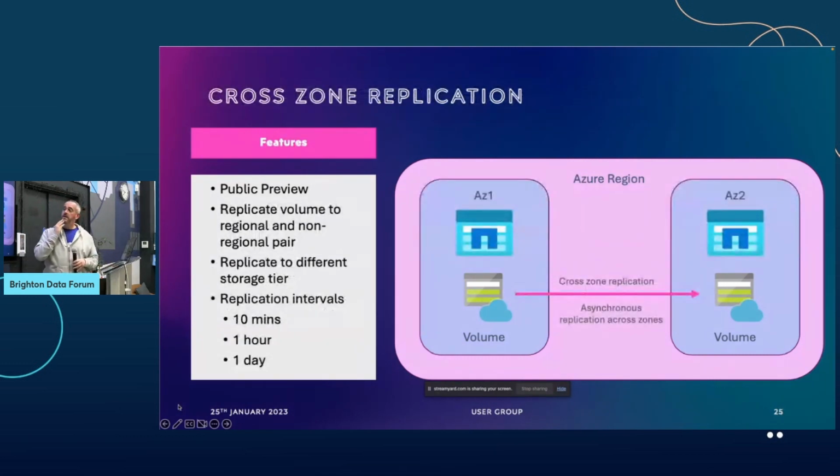The next one, they kind of go hand in hand together. So we talked about cross-region replication, the ability to replicate to a different region. This is a new one as well. It's released in December, and it's still public preview. It does go hand in hand with availability zone volume placement. Cross-zone replication, the ability to replicate your data across zones. So that's an automated replication based on a 10-minute, 1 hour, or 1 day interval, where it replicates your data into the second zone or the zone of your choice. And again, it's block level replication, it's not file level replication.